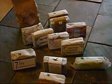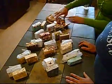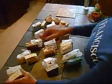And so what I'm going to do is open everything up, and then we'll go through and look at everything. So we've gotten everything open here, and we'll get started going through what I got here.